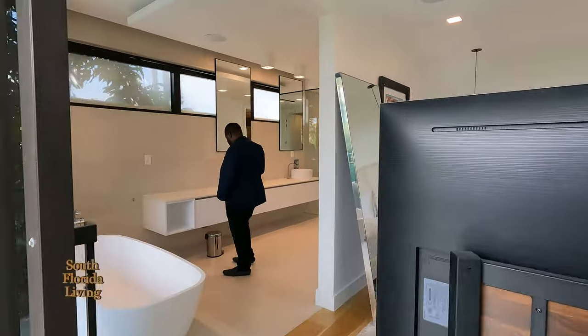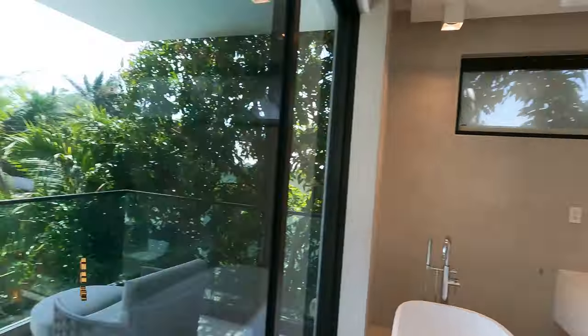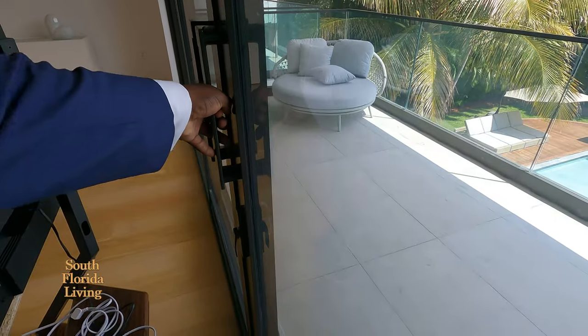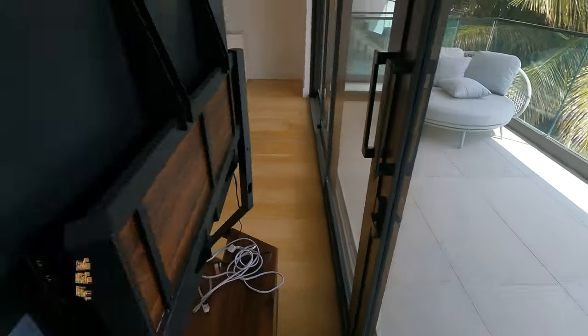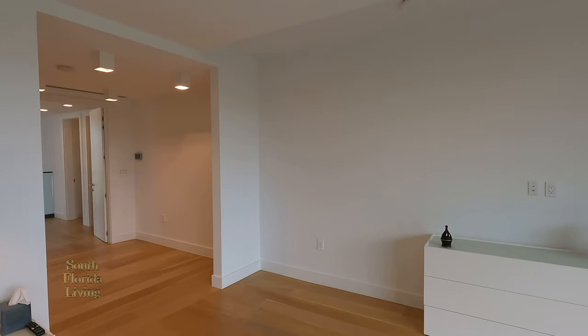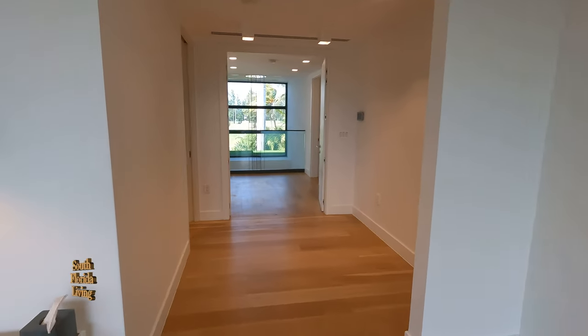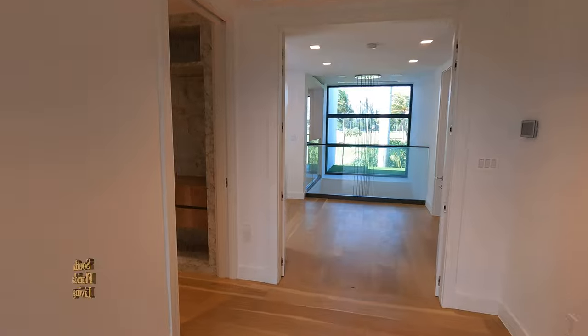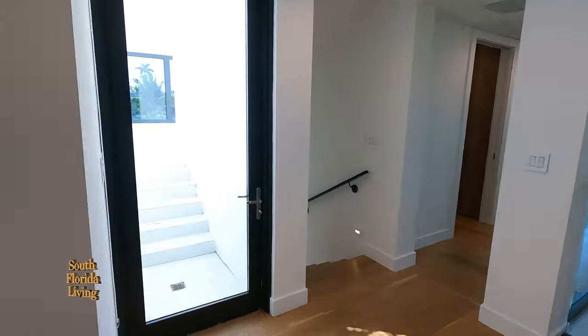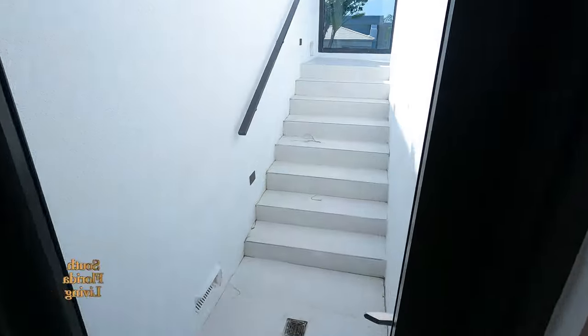Okay. Let me close back this. All right. But wait, there's more. We have an upstairs terrace. Hey, let's go to the upstairs terrace, man. We can see even more spectacular views. Let's do this.